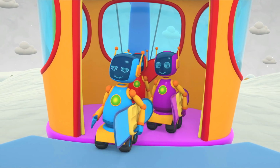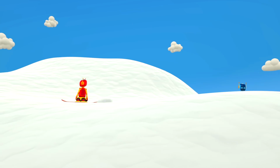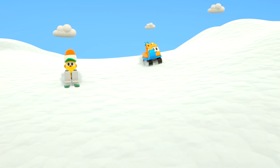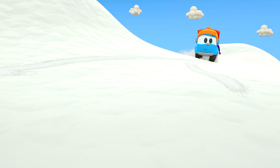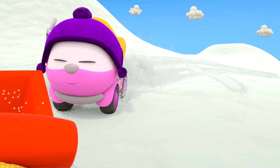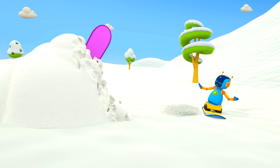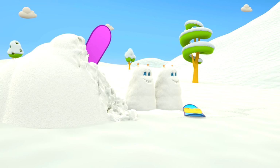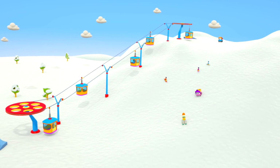Robots, there's no need to be afraid of the abominable snowman. Go and play on the slopes. Look how the robots and cars are snowboarding down the mountainside. Oh dear, a snowdrift! Crash! The robots have landed in the snow. Now we've got two more abominable snowmen. What a lot of fun it is to play on the mountains. What an amazing cable car!